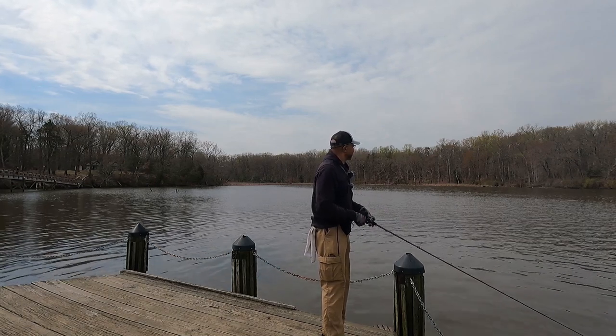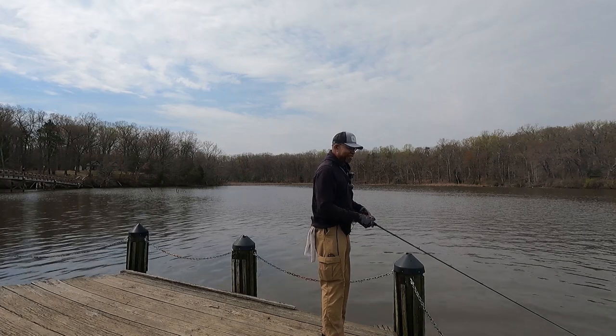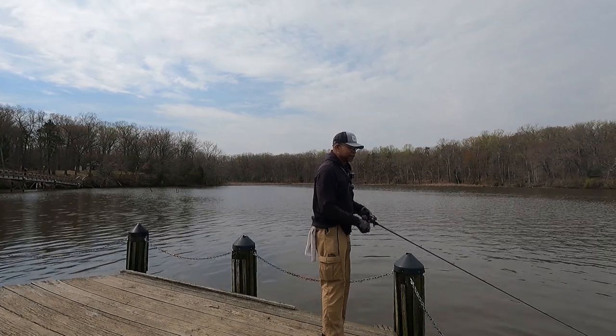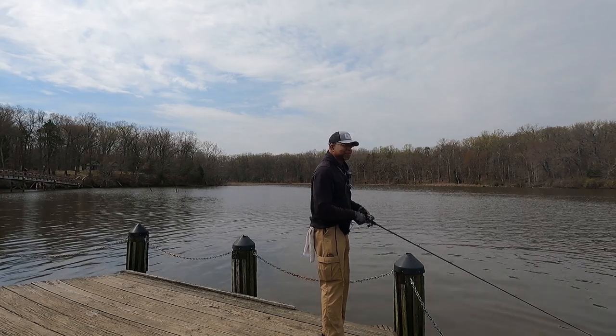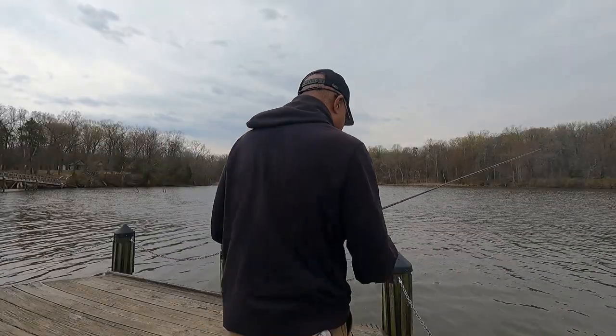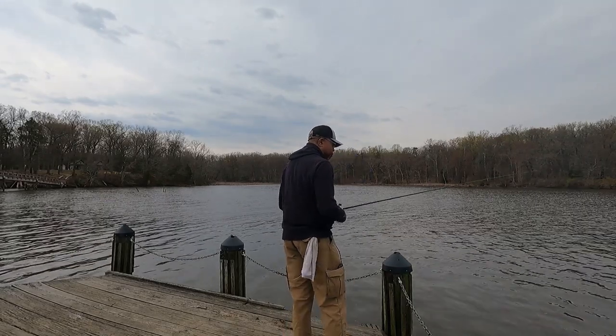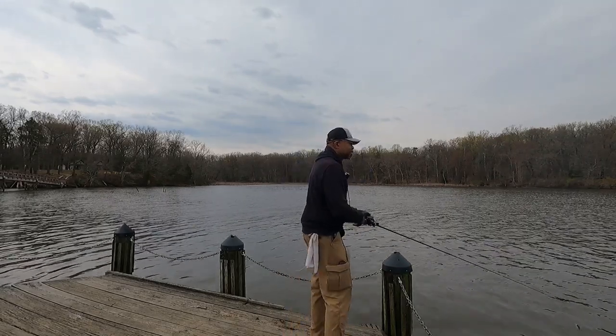You hit an eagle? Let's see if there's enough water depth for a crankbait to get through. Tick the top of the grasses.